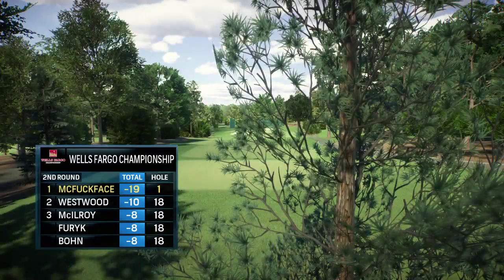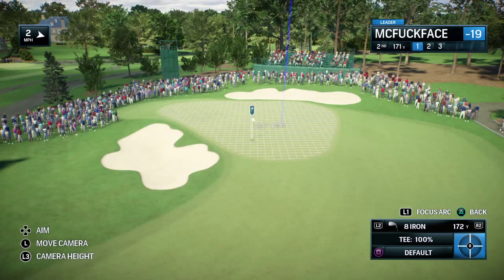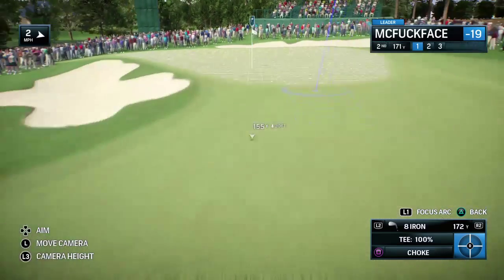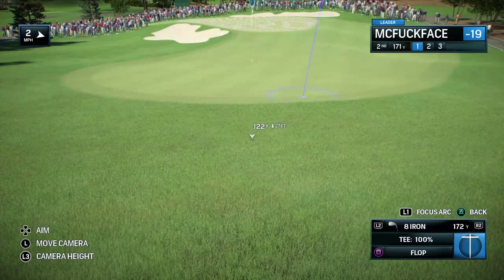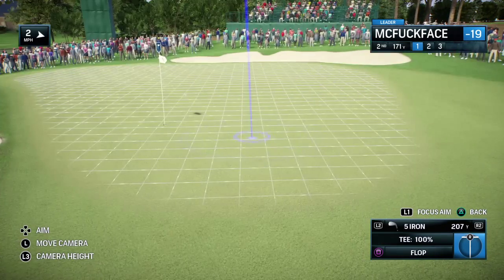Frank, a nice mix of opening holes here at Quail Hollow and the Wells Fargo Championship. Pretty short par three here at the second. 180-yard shot. We'll play more like 175 for the half a club downhill. There's much more green on that right side. If you're not too sure what club to hit, then you should stay away from that left side.